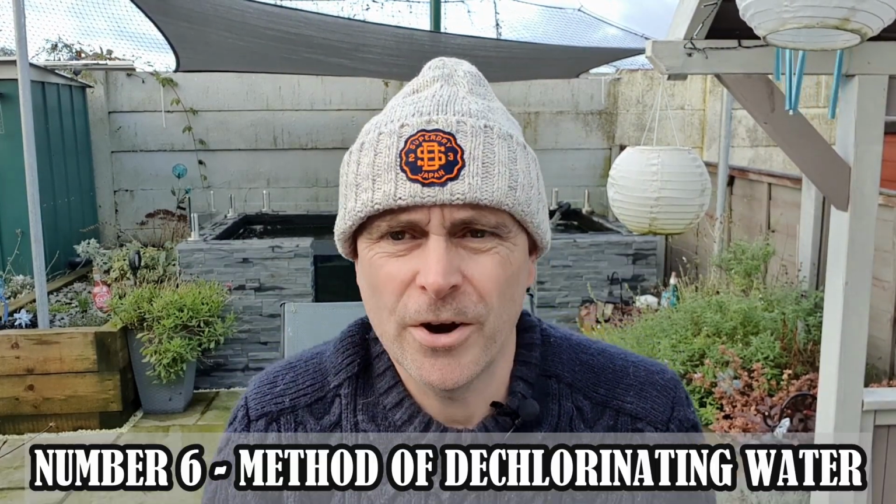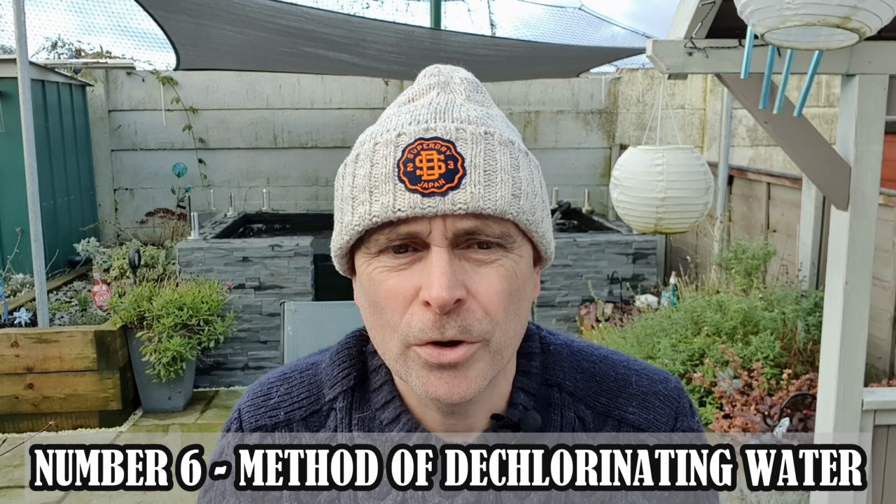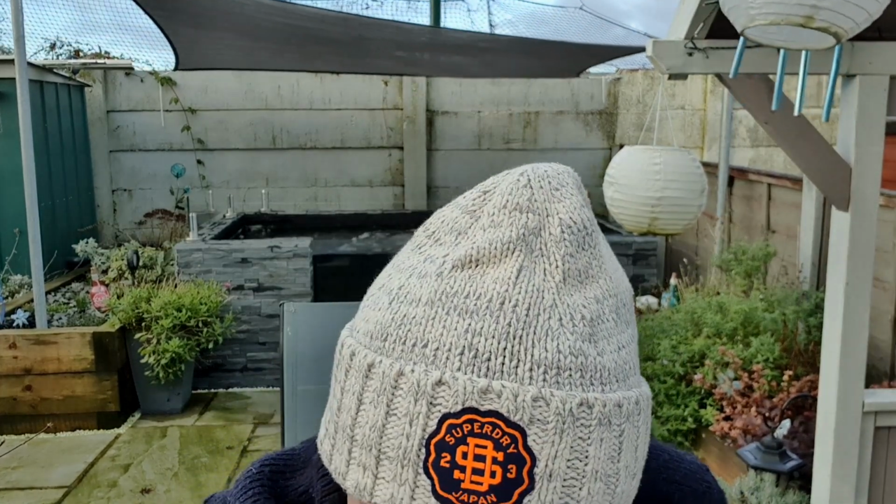Okay, at number 6 I've got some form of dechlorination. Now a lot of people will run all the water through a dechlorinating filter unit. A lot don't. Those that don't, get yourself a dechlorinator on hand. This is an example of one such product that I've used and I know works very well. This removes chlorine, it also removes chloramine. Very important differentiation, but I know this product works. It's not cost effective, but it works. So in an emergency, this will do the job for you.